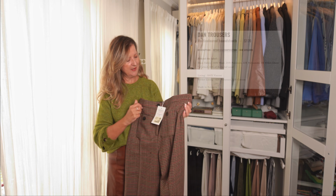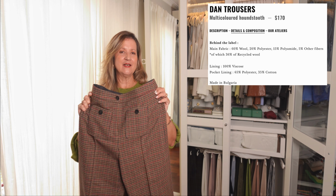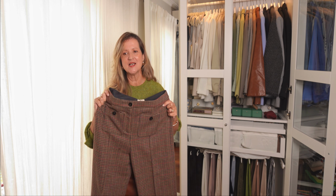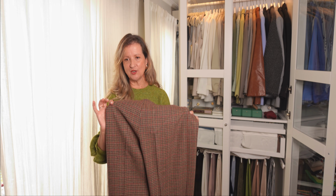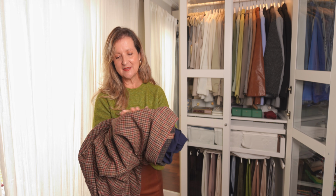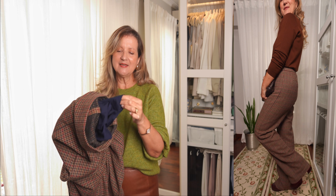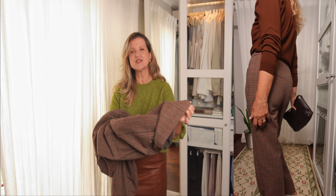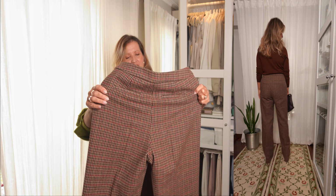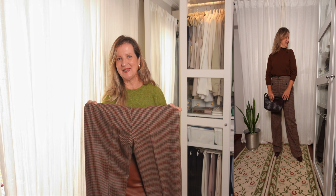These trousers are made in 60% wool and other synthetic fibers. The fabric is actually quite soft and they are completely lined. Very comfortable, yet the fabric is also soft. It's not itchy, but the lining will give the trousers more structure. These trousers will be way more comfortable to wear and they look quite expensive.